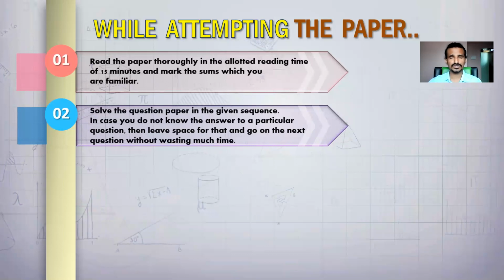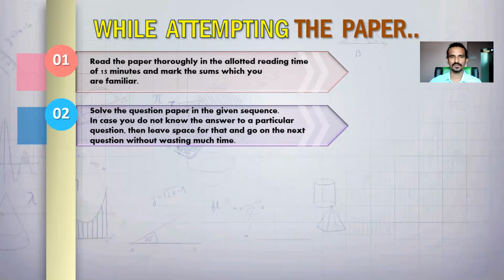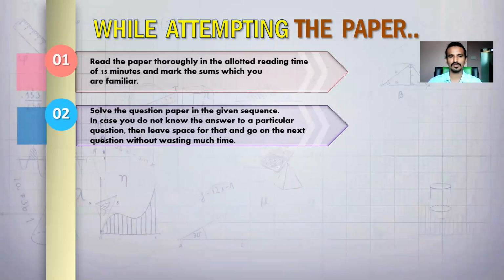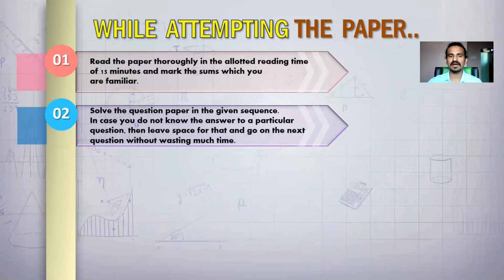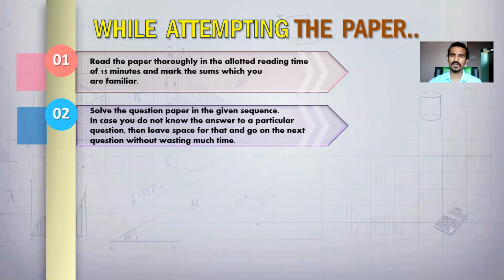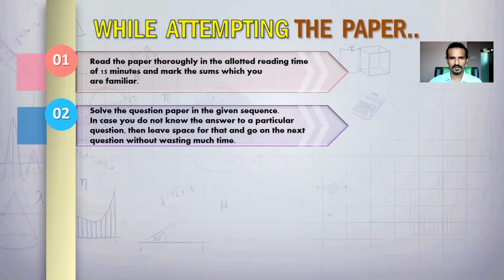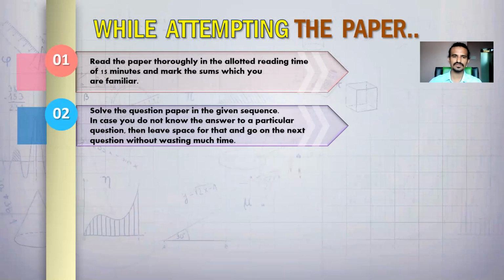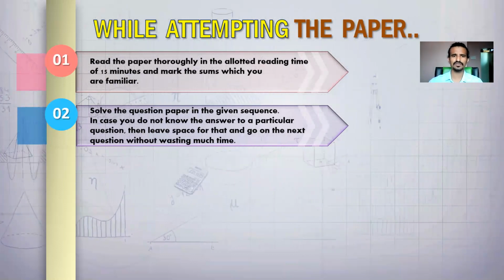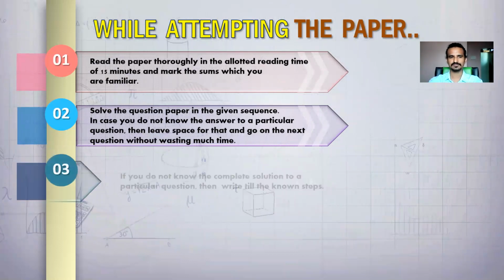Though there is no restriction on following the sequence, it is always better that we write in the given sequence. That will be easier for the paper corrector to check your paper, because marks are in the hands of the corrector only. So we have to take care of the corrector also, and we should follow the sequence which is there in the question paper. Even if you are not sure about any question, you can leave some space and come back to it and solve that question later.